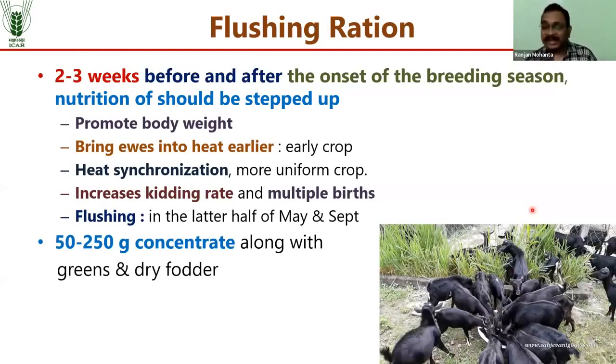Then some kids will not grow rapidly. Some kids will not consume the proper amount of food. And the second thing is that maternal care is a must. The mother has to be taken care of in a proper way. And here, what we generally do is give care 15 days before breeding and 15 days after breeding.